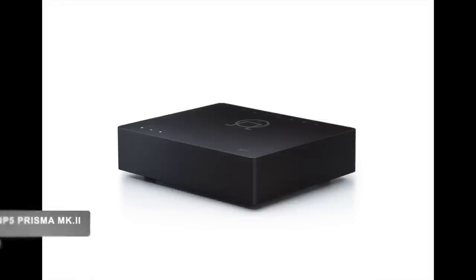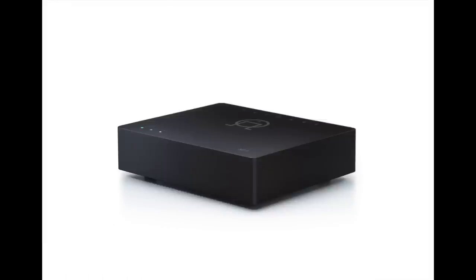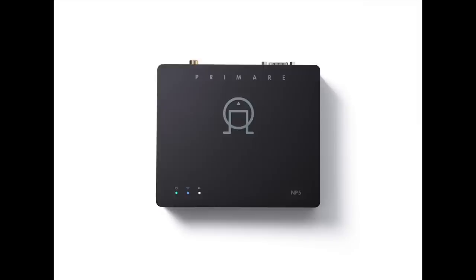Next, we're looking at a bit of a tweak, an upgrade, one that's been brought upon Primare for the NP5. The Primare NP5 Prisma Mark II is a music player which returns with new features.